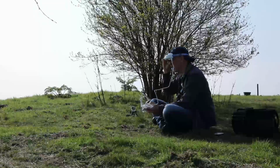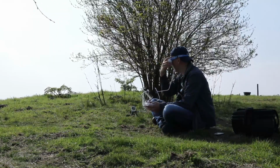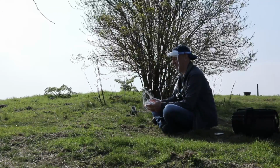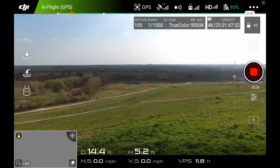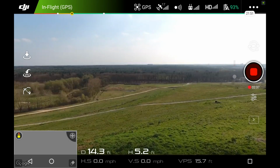Why do I not see anything in the goggles? That's weird. Okay, I'm gonna fly without goggles, but I do want to use flight mode. Home lock.